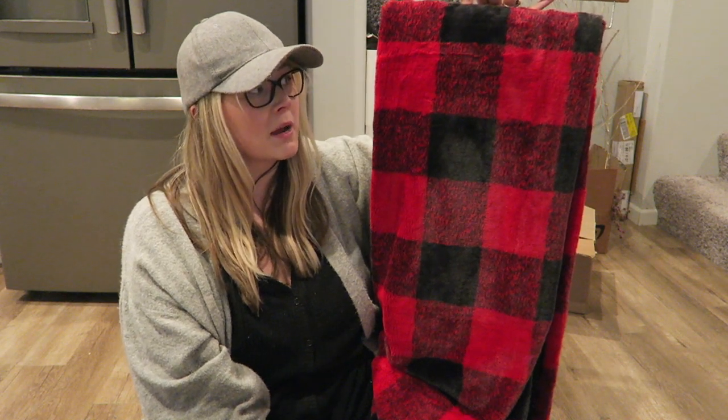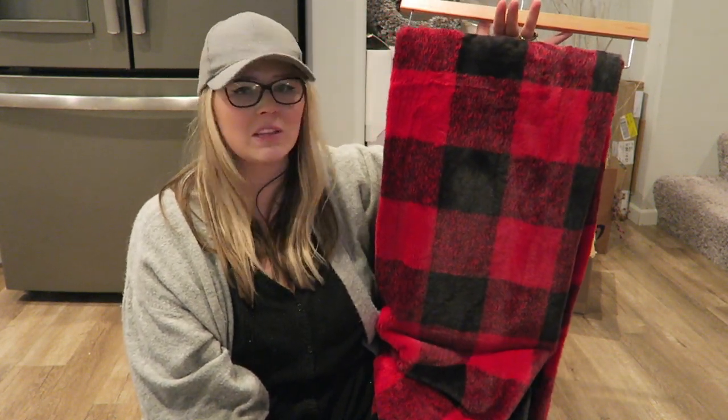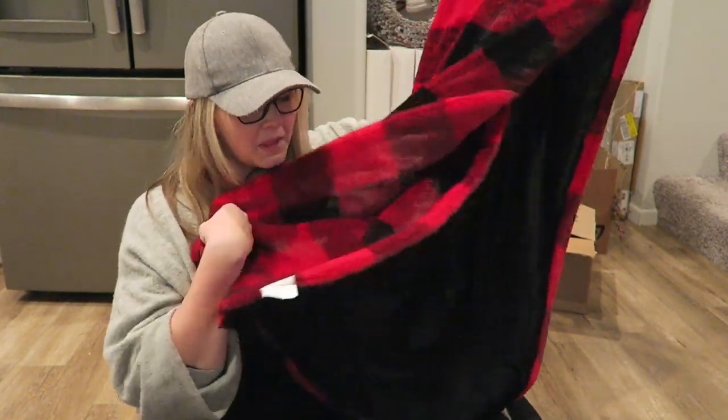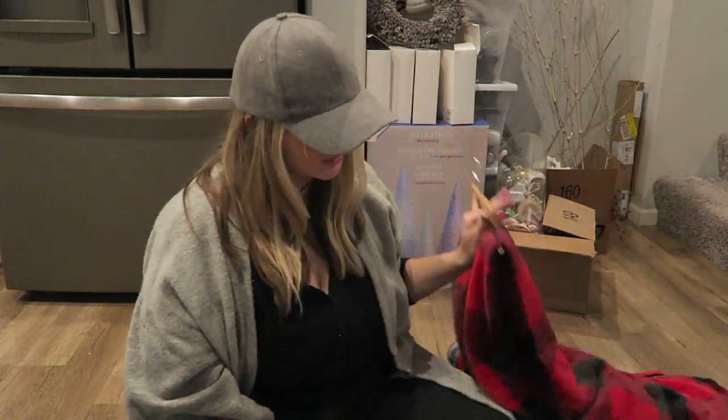I feel like I keep all of my other Christmas decor pretty plain. I think I'm really boring when it comes to my Christmas decor because I don't have super bright fun colors, but my blankets I do. So this is super soft and I will totally be snuggling in this tonight in my new Christmas cactus socks.